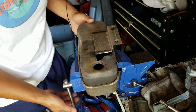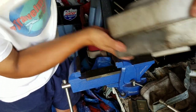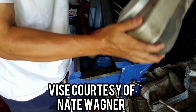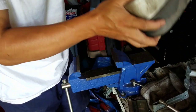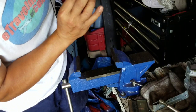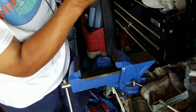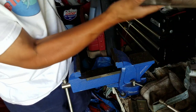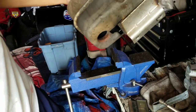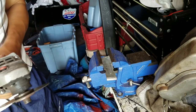That's pretty good. Gotta get that piece out though, because that would totally suck if it would make that noise. Oh, I can't even see it now. Where could it have gone? I have to find it. And I'm gonna cut this piece to size.